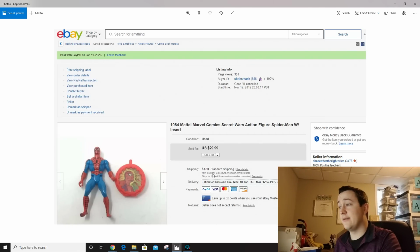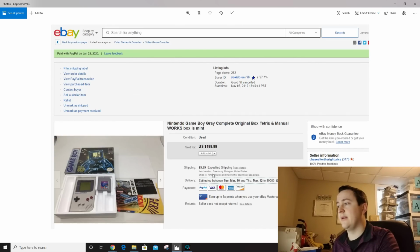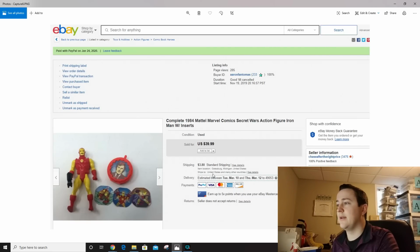1984 Spider-Man figure. Just was in really good shape and a pretty cool figure. And it sold for $30 plus shipping. This is Soundwave. So he had a lot of nice Transformers, and the completeness is why I was able to get a premium for them. Took a while to sell, but sold for $110 plus shipping. The original Game Boy in the box. This box was in amazing condition, had all the paperwork. I think I replaced the screen on the Game Boy just to make it as mint as possible, and got a premium for that. As you can see, $200 plus $10 shipping.